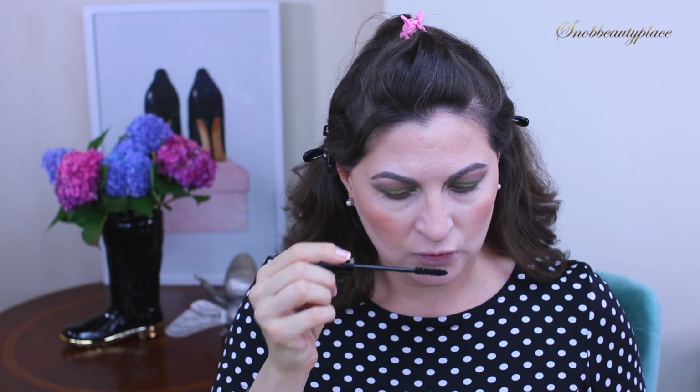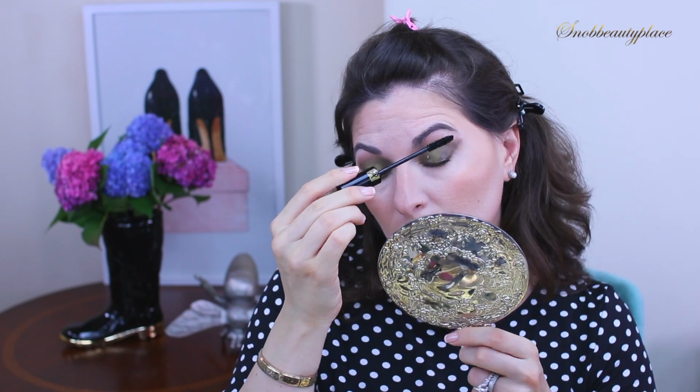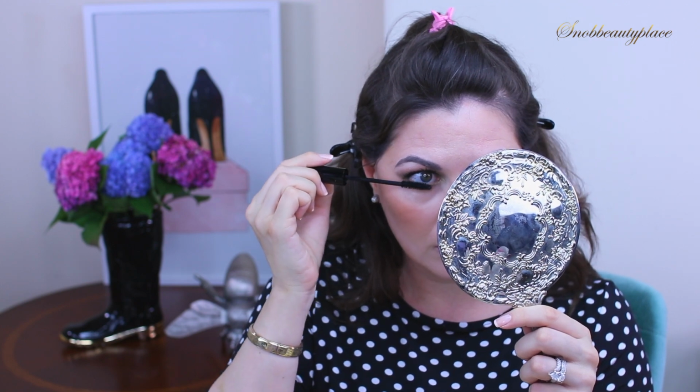This is what the brush looks like. Smells very, very pleasant. So let's just apply, right? So this is the mascara. I have to say that I am very impressed so far. I like this new brush. And normally I'm quite messy with my mascara and I mess things on my lower lash. So this is what it looks like. I like it so far.